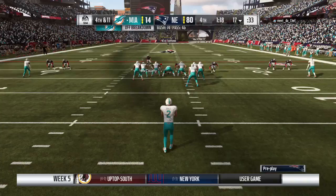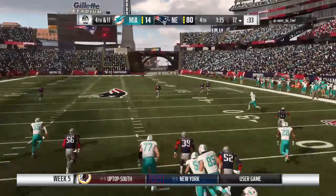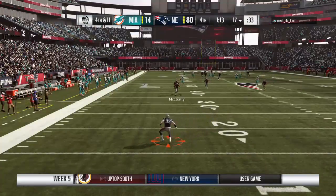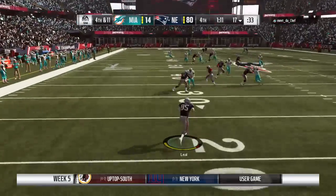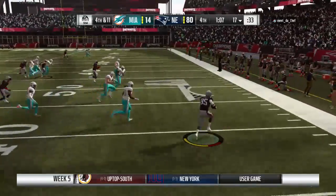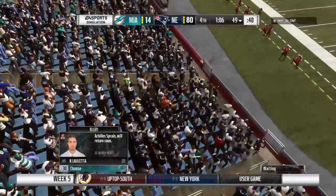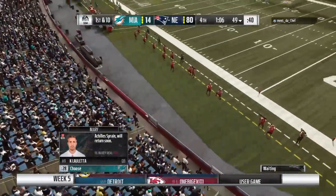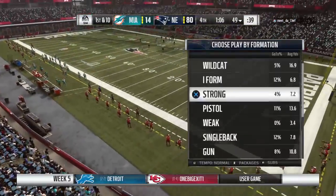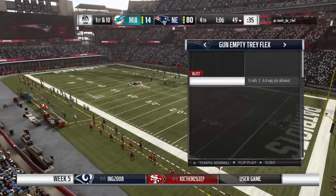Trying to decipher what's going on out there because I don't know if he's just getting bad reads. I don't know if the defense is confusing him. I don't know if he just has bad info and intel before he snaps the ball. But he's made some pretty bad decisions with the football lately. Yeah, several bad decisions on the interceptions he's thrown, and frankly, that should have been another pick right there. A terrific return, 30 yards all in all. And the Patriots will have great starting position as they take over 1st and 10.